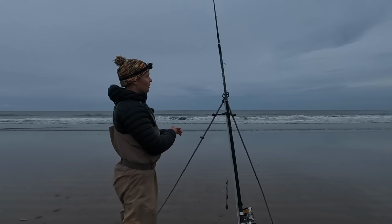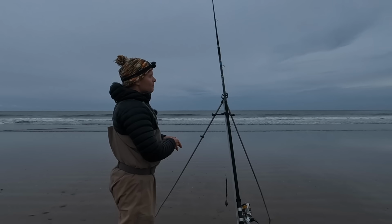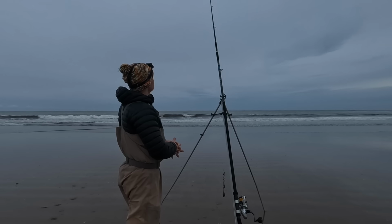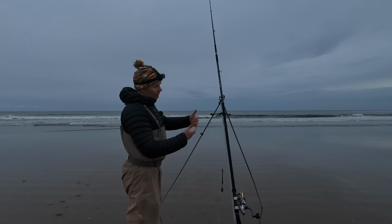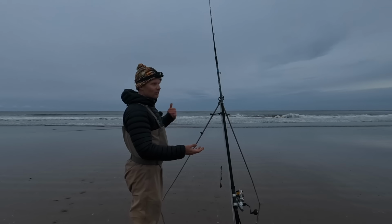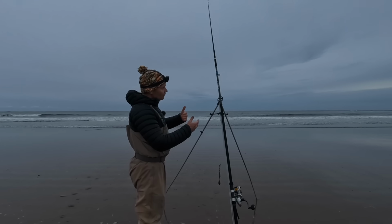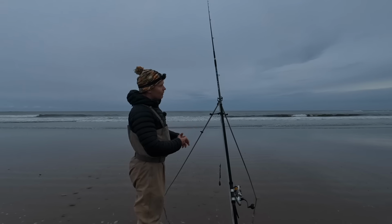I did have a look at another beach a bit further south, and half of the beach was just full of weed, which is quite common on a northerly, because it'll dislodge all the back end of the summer growth. As I say, we're in October now, and it'll push it to the opposite end of where it's coming from, if that makes sense.